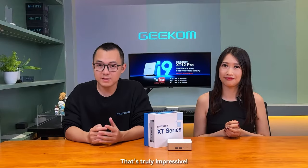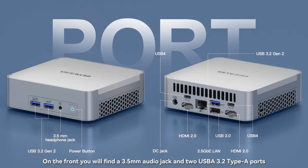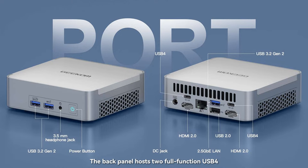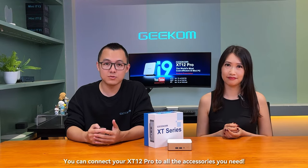That's truly impressive. Besides its amazing performance, the XT12 Pro also offers a wide array of ports. On the front, you will find a 3.5mm audio jack and two USB 3.2 Type-A ports. The back panel holds two full-function USB 4, two HDMI 2.0, one USB 3.2 Type-A, one USB 2.0 Type-A and a 2.5Gb per second Ethernet port. You can connect your XT12 Pro to all the accessories you need.